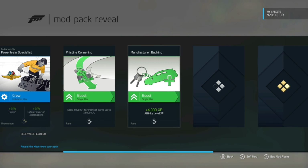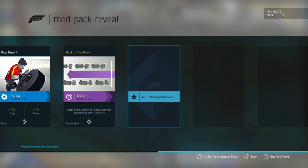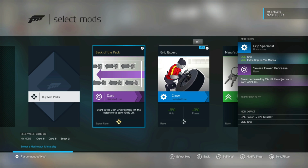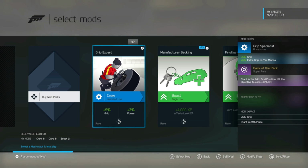Pristine cornering, manufacturer backing, grip expert. Back of the pack. Oh, that's super rare. Starting 24th, grid position. Hit the objective to earn 30% credits. Wow, that's a lot of credits. Let's go recommended mods. What does that give me? Severe power decrease. We don't want that. Let's start at the back of the pack. I have a good feeling about this car.